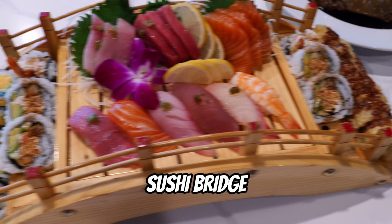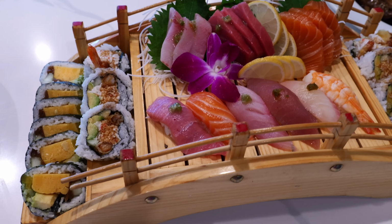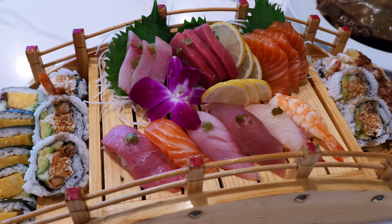Wow, check this out guys. This is a Sushi Bridge. This is part of the sushi combination. So for $70, you can get the chef's choice of sashimi, rolls, nigiri. Let's see what they have here today.